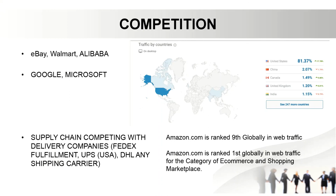Amazon.com is ranked 9th globally in web traffic and is ranked 1st globally in web traffic for the category of e-commerce and shopping marketplace. Amazon also competes with other organizations and delivery companies such as FedEx Fulfillment, UPS, United Parcel Service, DHL, and any other shipping carrier used to send a product, package, or letter from point A to point B. FedEx is said to be the best shipping service domestically, while DHL is said to be the best shipping service globally. In the end, it is a matter of efficiency.